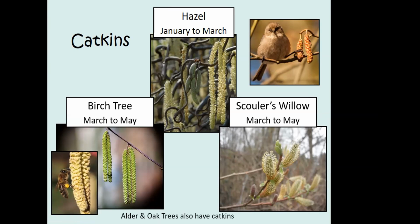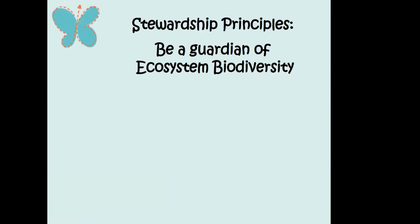Oak and alder trees also have catkins on them. So in closing tonight, I would hope that people take this information, and if you are not already, and I think I'm speaking to the converted here, be a guardian of ecosystem diversity.